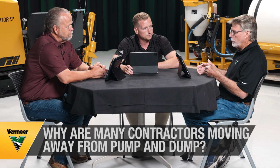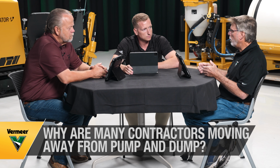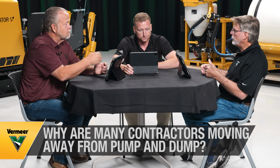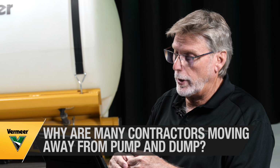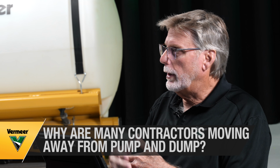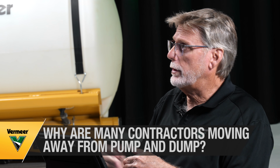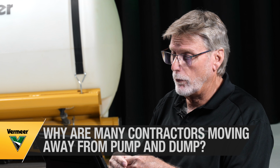So, the lack of approved dumps and the high dumping fees all play into a role. It's just not one thing, but a combination of things that help those contractors move away from the pump and dump mentality and maybe pull into a reclaiming system. Again, there's the time to travel, as far as the vacuum excavator from the dump back to the job site. In some cases, it's what is the time from the freshwater supply, and where is that freshwater supply coming from?